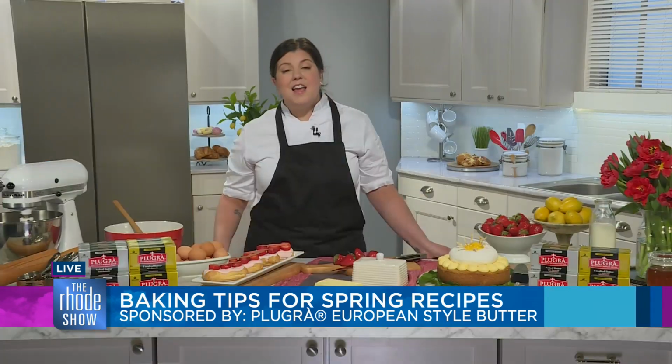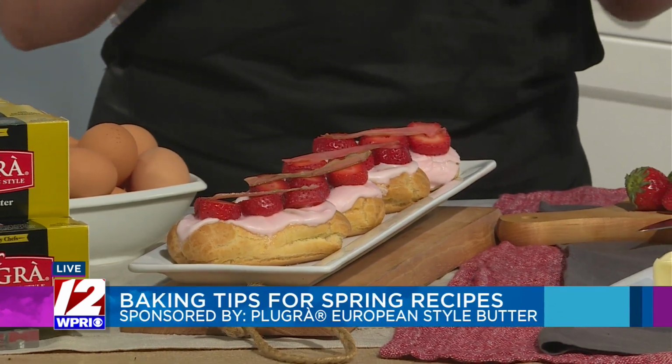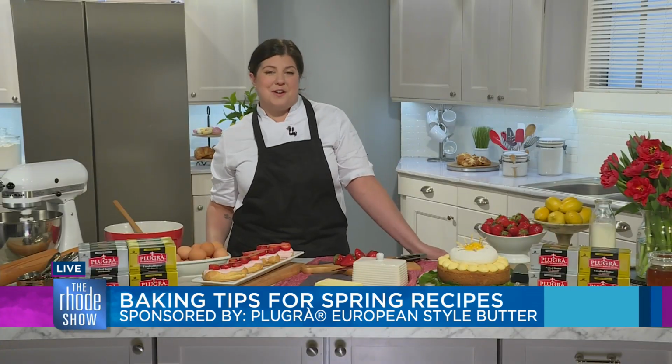Now, chef, all of those items in front of you do look great. Do you have an item that is maybe one of the most requested pastry dishes that you make even at the restaurant in New York? Yes, we do a Paris-Brest, which is actually very similar to this strawberry rhubarb eclair, but we make it with a pistachio filling, and it's made with that Plugrà butter that makes a nice and crispy outer shell. It's almost like a donut and a cream puff had a love child, and then we just fill it with the pistachio cream, and then we finish it off.